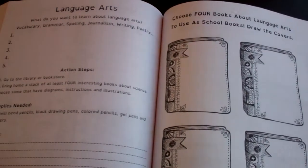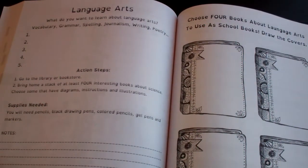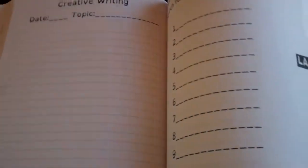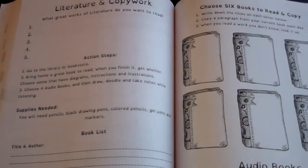Language arts. So choose 4 books about language arts. So vocabulary, grammar, spelling, journalism, writing, poetry. So she has you doing spelling words. So search for words with 8 letters. Grammar tips. Copy a poem or song. Things I want to remember. Creative writing. So that's language arts. And then there is literature and copy work.